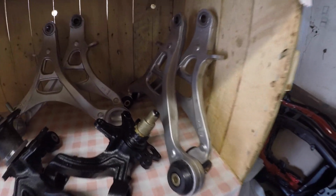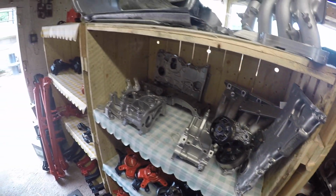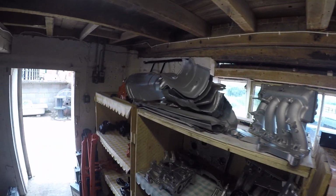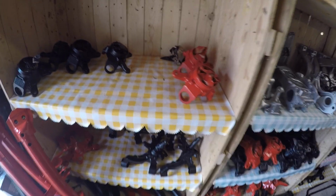But over here, I mean, look at this. Control arms have been refurbed, hubs, all of this. I know the camera's not picking it up particularly well because it's dark, but there's so much stuff. That's Dale with, I think, a family member outside there. But this is, I mean, it's a veritable feast.